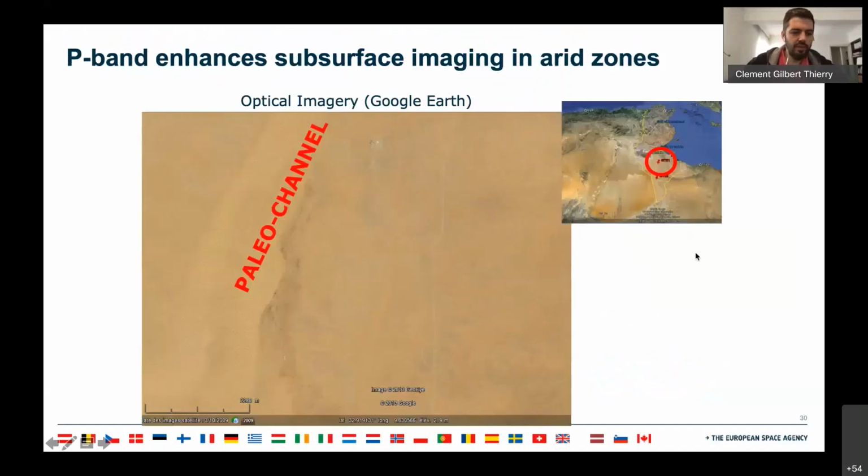Another secondary objective is, as we have a wave that penetrates the medium in general, we could observe not only the forest, but also the desertic areas. So here you have an area in Tunisia. And if you look at optical images, you see almost only sand. It's hard to separate the features in the image. And here you can see a paleo channel.